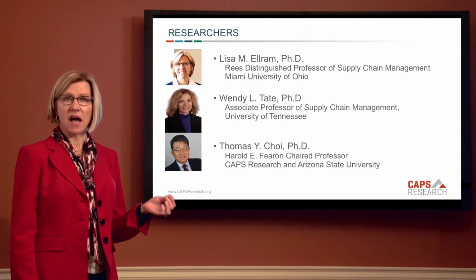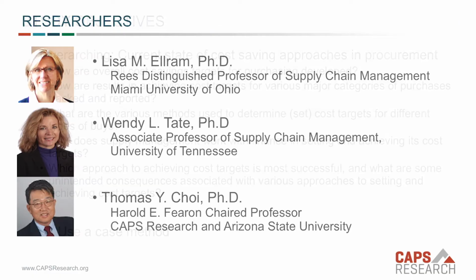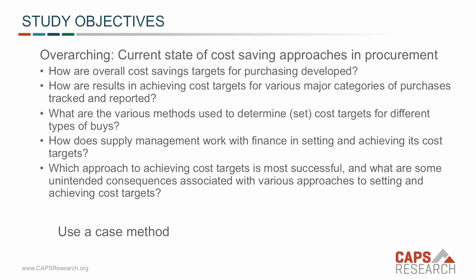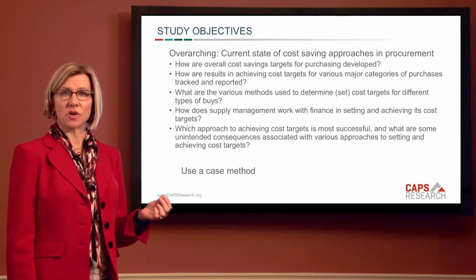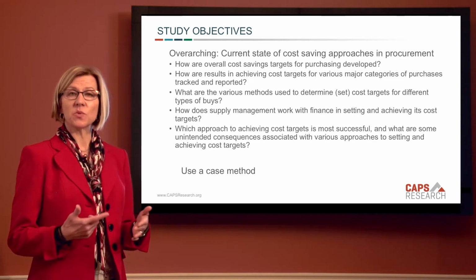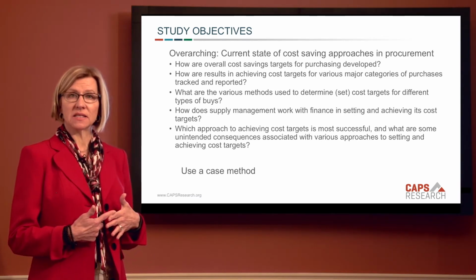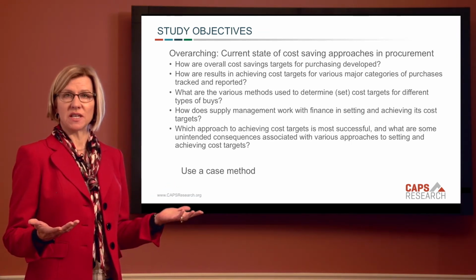Procurement has always had a high level of responsibility for achieving cost savings within the organization. The overarching objective of this study is to understand the current state of cost savings in procurement. And we looked at 5 different questions. We used a case study approach, and the case studies involved 12 companies. We talked to 42 individuals across a variety of functions, including, of course, procurement in all cases, as well as somebody from accounting or finance, and in some cases, design engineers or other functions within the organization.